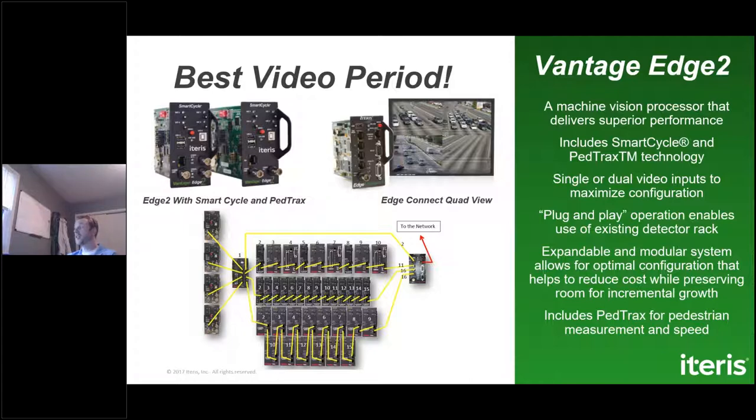You've got the Edge Connect Quad View Remote Communications module, and this provides both local and remote management of data and video over Ethernet, which enables system operators to manage their Vantage video detection systems more efficiently and effectively by allowing the user to view real-time video and collected data from the field in their TMC.